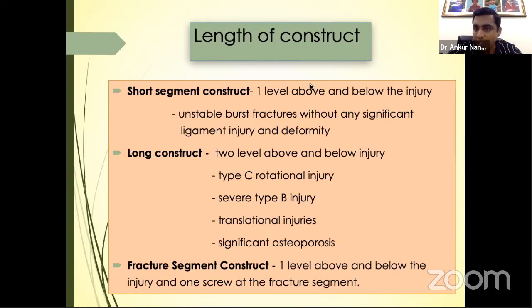So now what is gaining popularity is the fracture segment construct, wherein we try to negotiate pedicle screws into the fractured vertebra itself and then put a level above and a level below. This gives us enough stability and at the same time doesn't compromise too many motion segments. So depending upon the neurology, the PLC injury, and the intactness of PLC, we can take a call what sort of surgery we want to do. I think I'll end up here.